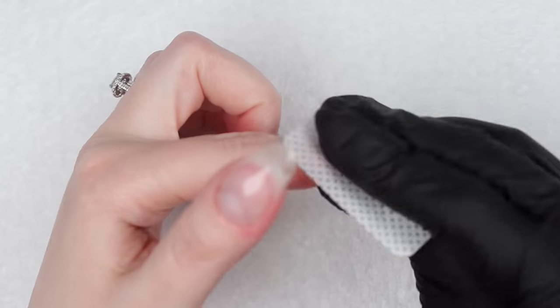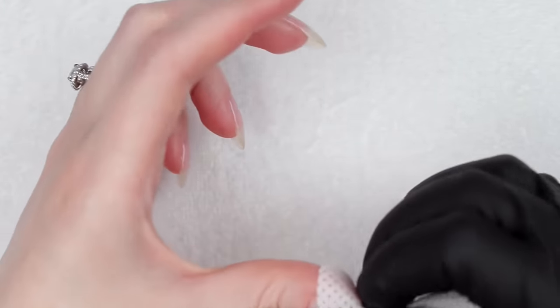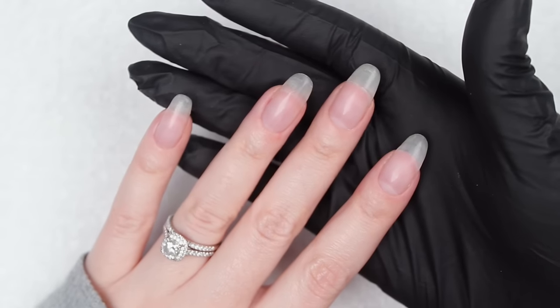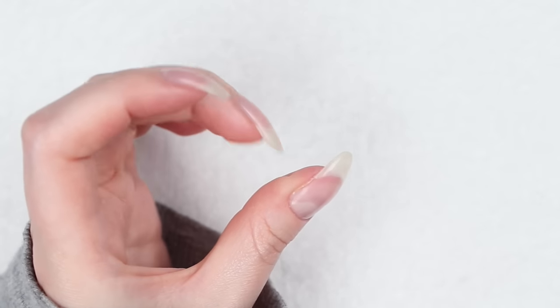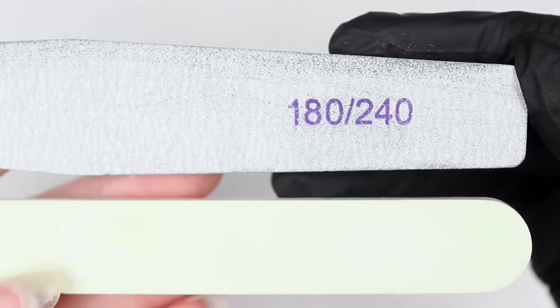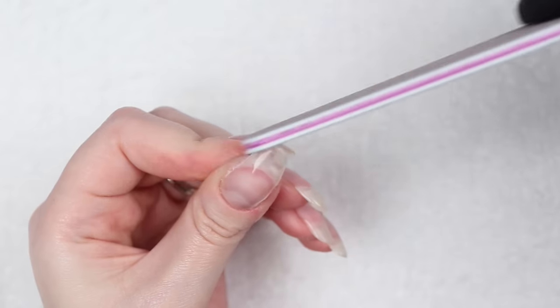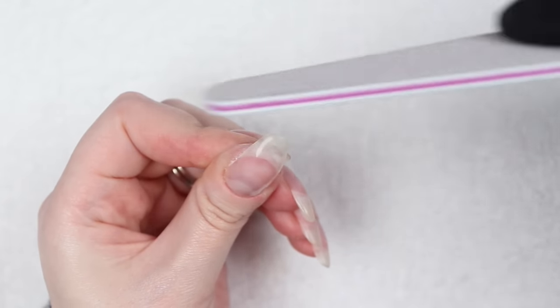My next tip would be to make sure you have your base products on first before you move on to filing and shaping your nails. I like to use gentle nail files when shaping. I usually go for a 180 or a 240 grit file. I like my natural nails to have a bit of strength and structure before I file and shape them.